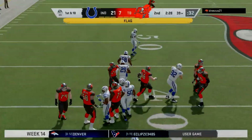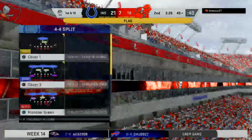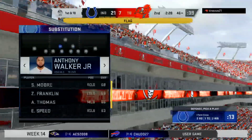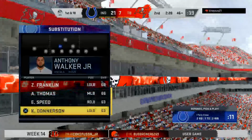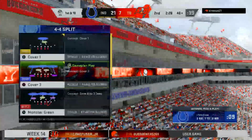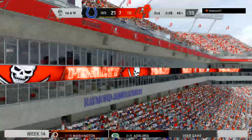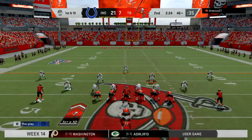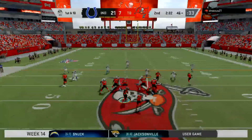And he'll be brought down. Oh, that's a face mask. Certainly looked like it. Indeed, here come the flags. Let's go, baby. Let's go. And now it's 1st and 10. A big mistake, especially when you factor in the personal foul yardage.